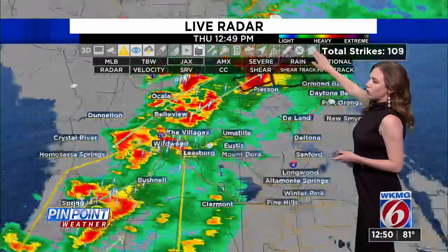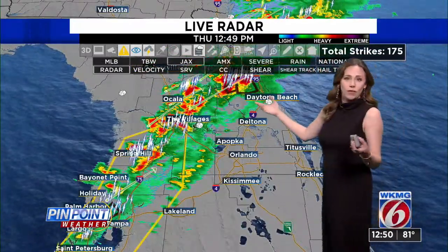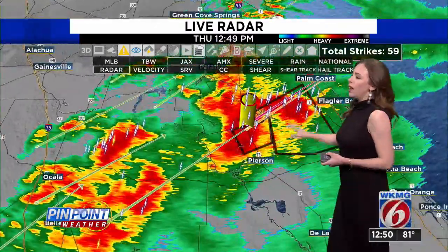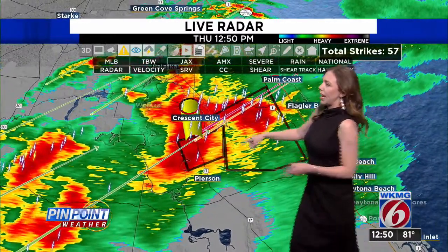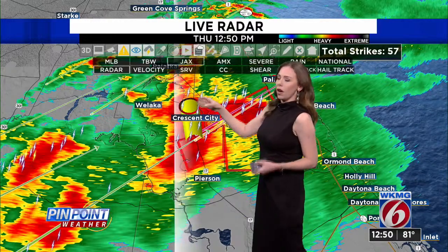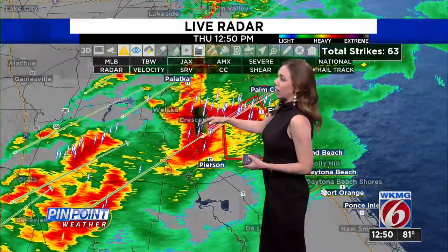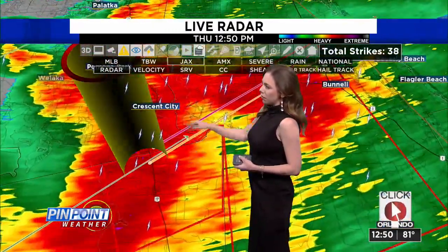So let's widen out the view. If you're watching us from I-4 south, you're going, what storm are you even talking about? But this is the reason why. It's two tornado warnings. That's the reason why we are jumping in here, unfortunately interrupting your show. But again, it's Crescent City, south into the Pearson area, where we are seeing that cylinder icon, showing you that the modeling, as well as a lot of our radar data, is picking up that potential for a rotating storm.